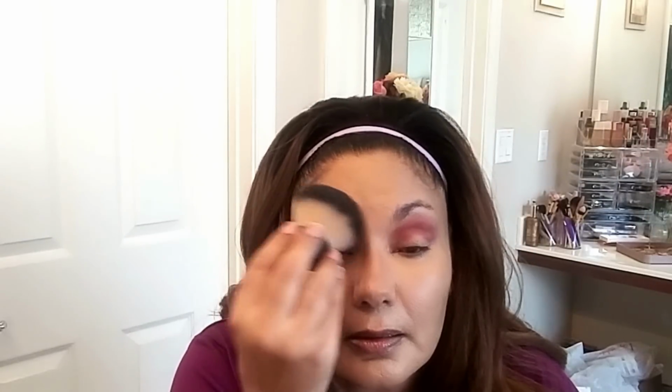The next thing I do is take my kabuki brush and tap it gently around the edges to blend it. Because I already have some makeup on here, it'll blend very easily. I want that to be a little bit more purple. It looks really purple, I think, on the camera. But I want to put a little more lavender on top because I mixed it. So I'm just going to put a little bit more lavender.